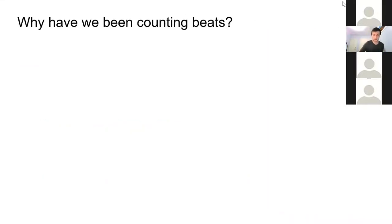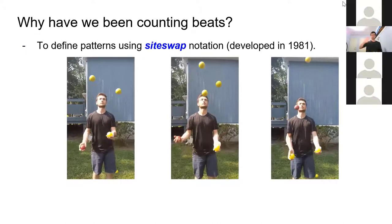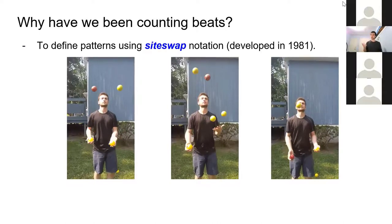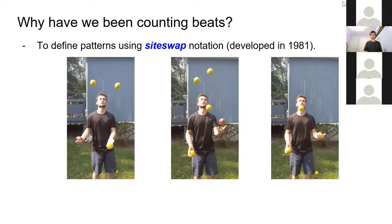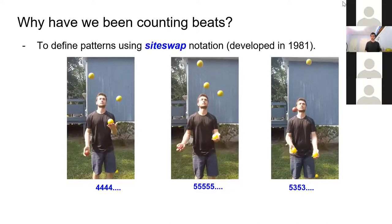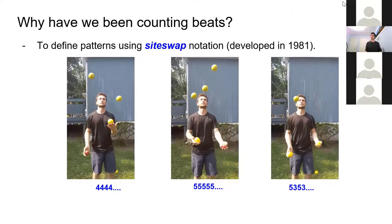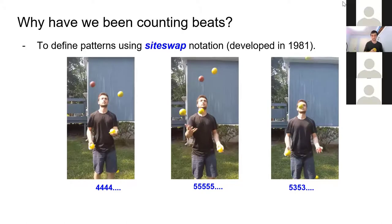And this gets at what is known as siteswap notation. It's literally just listing out the number of beats until each object is manipulated again after being thrown in a sequence. So for the 4 balls on the left, it's siteswap 4. The 5 balls is siteswap 5. And then what we just talked about was siteswap 5-3.